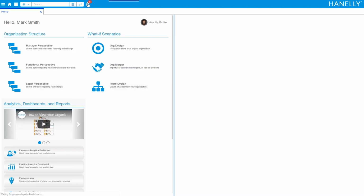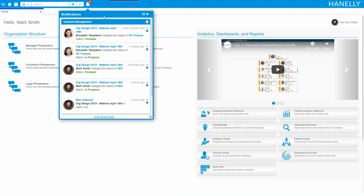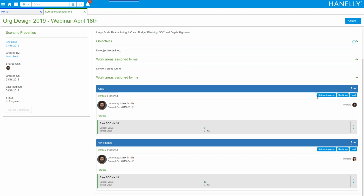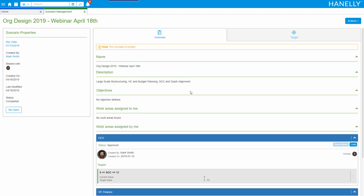And again, Mark Smith will receive an email notification, but also, let me switch to one panel mode, will also receive these notifications in the application itself. It will say that Elizabeth started working on the scenario, and she indeed changed the status of the VP of Finance organization to finalized. He can open it and then can start approving or rejecting the changes. So let's say I approve all these changes. And then once it's approved, I can set the entire org design as completed.